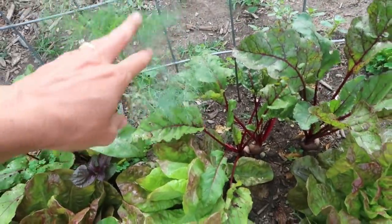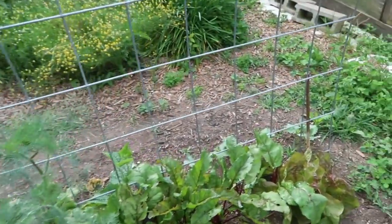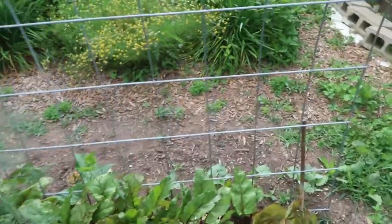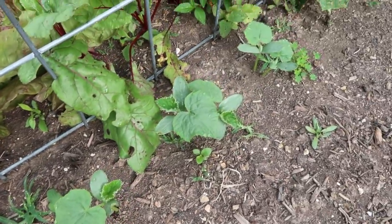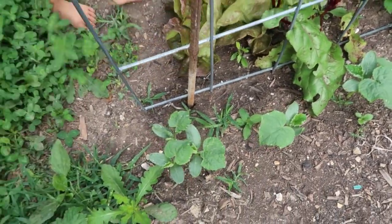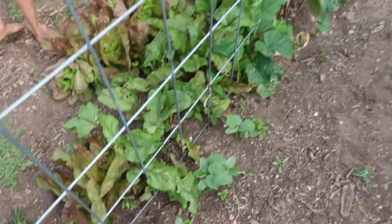So some more dill, more beets, and cucumbers on the other side to come up this trellis. They've been struggling, but it looks like they might be okay now. I've had to plant 2 or 3 times over here because the bugs just take the cucumbers out before they even have a chance.